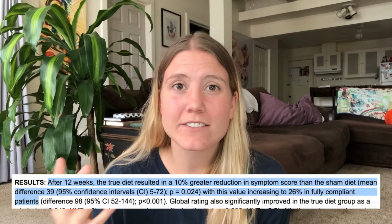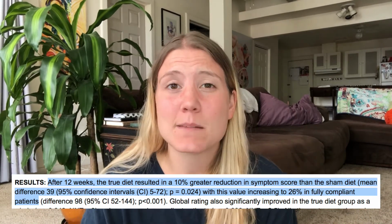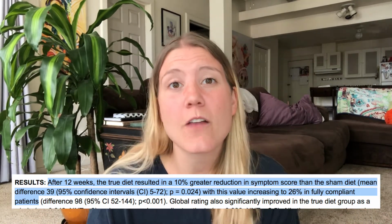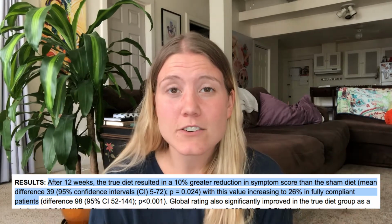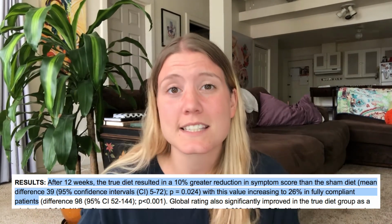Now, the results of this testing would have you believe that IgG-based food sensitivity testing is worthwhile for those with IBS because the results demonstrate that 10% of those on the true diet reported a decrease in their symptoms, and those that were very, very compliant saw a 26% reduction in symptoms. However, the true diet eliminated in very high percentages milk, eggs, and wheat, whereas the sham diet eliminated those food groups in much lower percentages.